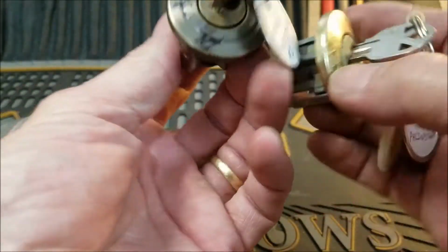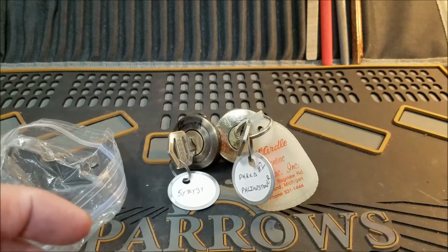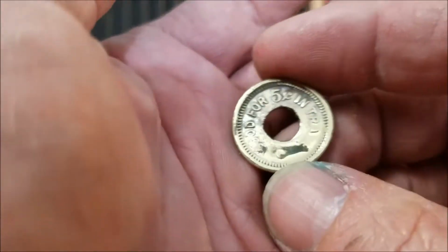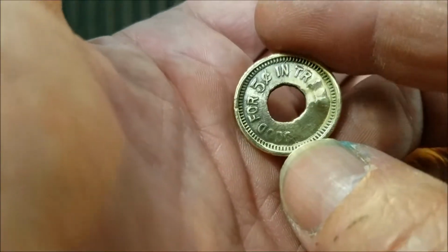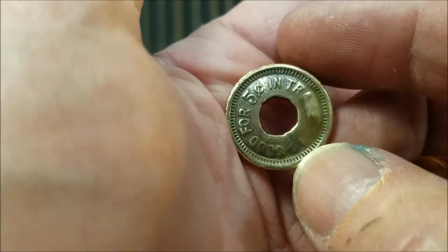And I was trying to decide which one to pick, actually, for you guys. And, well, I have this coin here. I'm not even sure if it's actually a coin. I'm not a coin collector by far. By no means am I a coin collector. But it says good for 5 cents in trade.